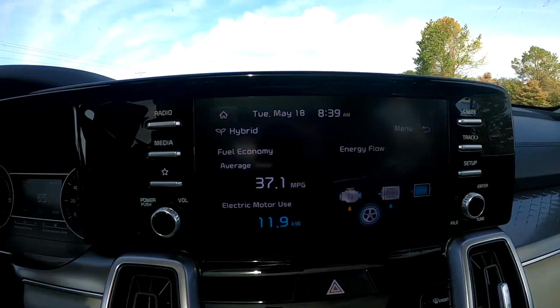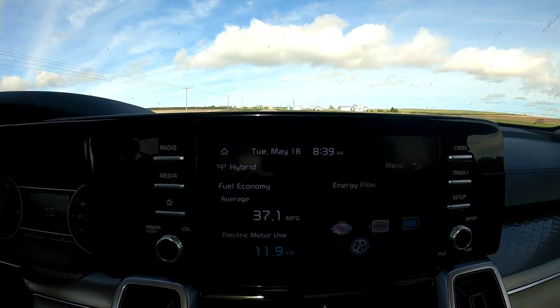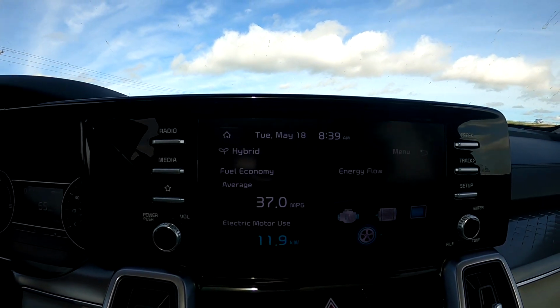I need to look at the numbers right now. Let's see, 39 city, 35 highway. So with the hybrid, you typically get better city than you do highway, just because of the way the battery works. I'm setting cruise control right now, and then I just turned it off. I have adaptive cruise control too. I can set the distance between me and the vehicle in front of me. 39 city, 35 highway, 37 combined.